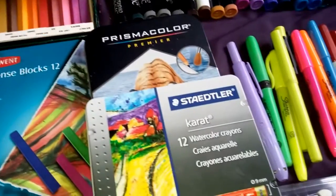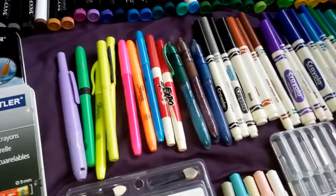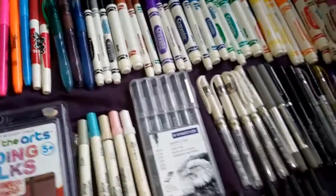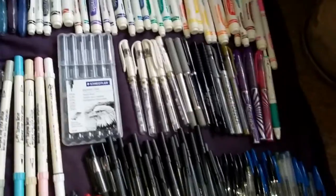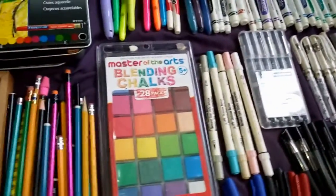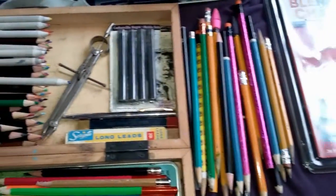So I will be storing everything back again. And yeah, I think the next category that I'm going to do is going to be my paints. So I might take a break this afternoon before I dive into that. But if not today, then definitely tomorrow.